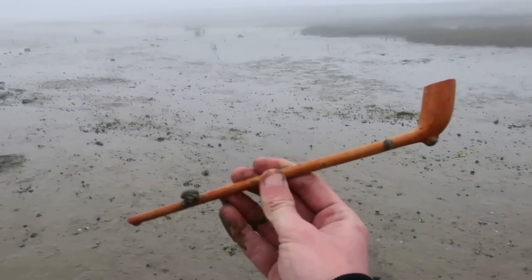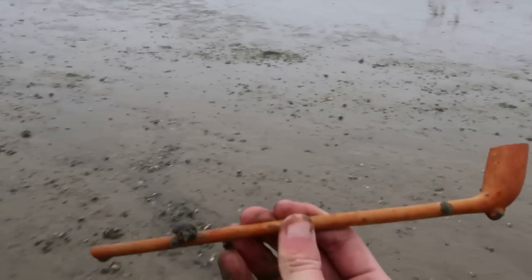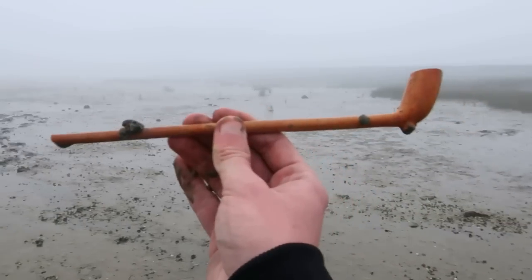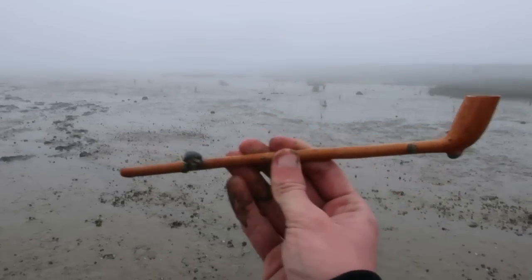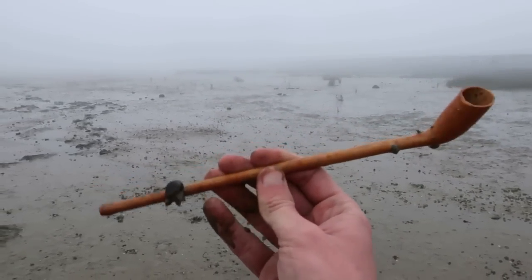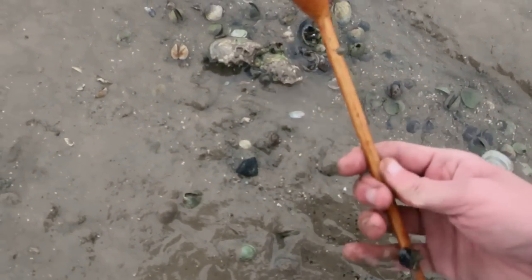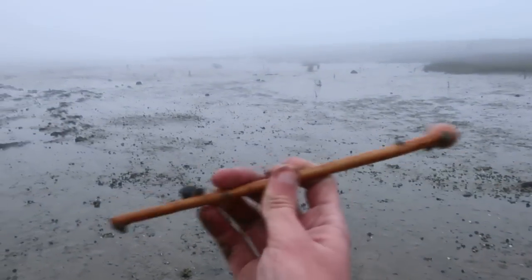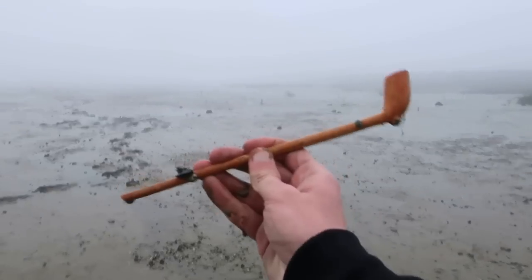Fantastic clay pipe indeed. And I am going to put that in a lovely frame as soon as I get home. And that is definitely one of my top pipes so far. Absolutely fantastic. Let's get the snail out. We don't want to take him home, do we? Try not to smash it. Oh, there we are. He's gone out. Just look at that. I don't even know what to say, but thank you, River Thames.